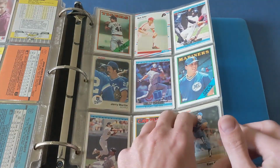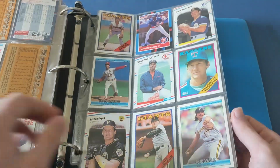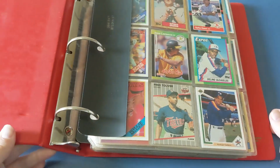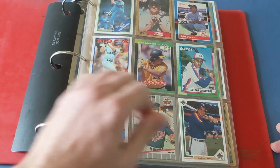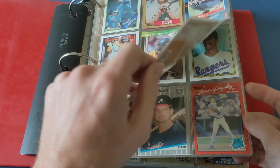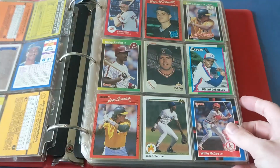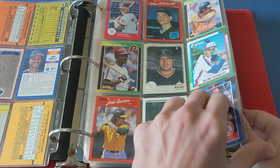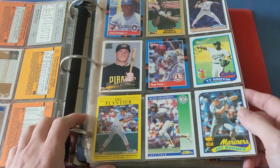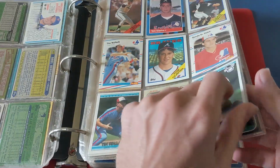Junk wax. One more book after this. Jose Canseco, 40-40 Club. What's that, 89 Donruss? I think I've seen that before. Rookie. Roger Clemens and Canseco rookies. Barry Bonds, another 40-40 club. Pirates. Bobby Bonds. Stargell, more junk wax.